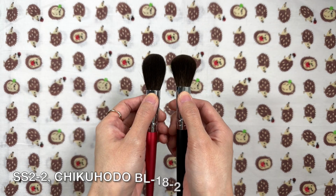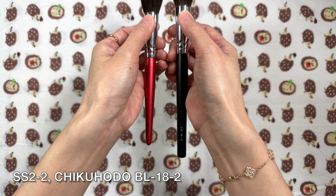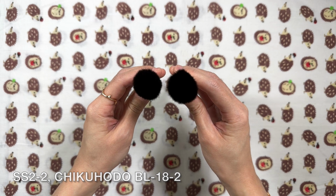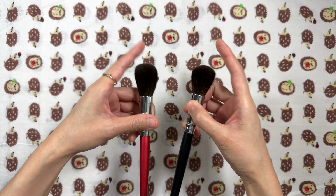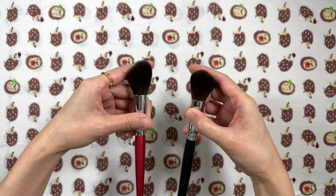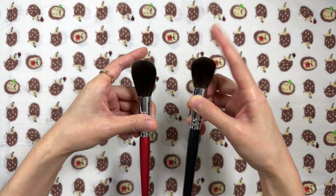Here it is compared with the Chikuhodo Artist BL18-2. They're both soft, but the Kumanofude Select Shop hairs feel silkier, like more conditioned, whereas the Artist one feels a little bit drier.